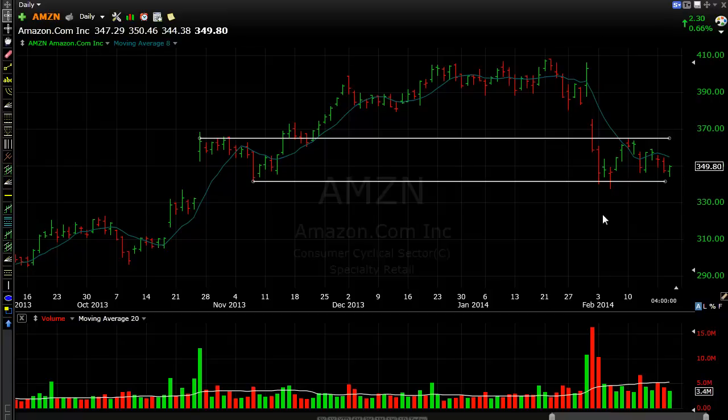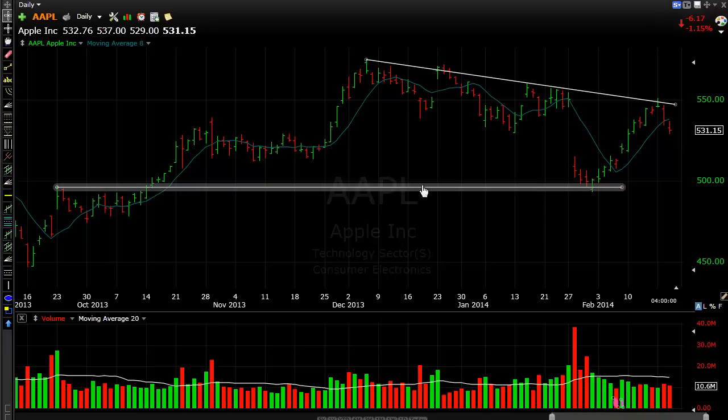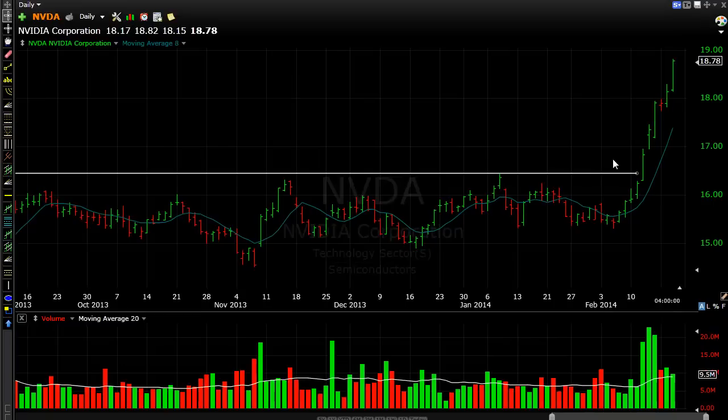up or down. Apple got this descending trend line right here, so it rolled over the last 2 days. I've been watching it probably come back to retest this 495 500 level if it can't hold here. Remember, we do have this gap still right here in this level, so it may go and fill that region or area. We got Nvidia, which I talked about last week or last time.